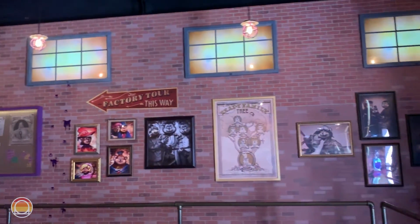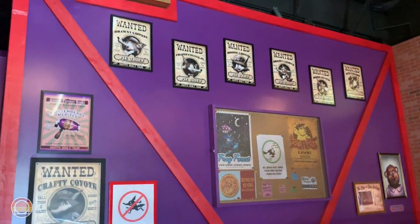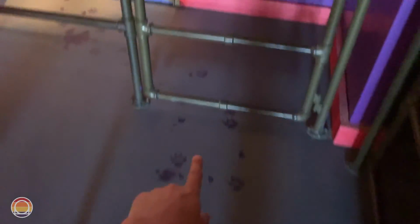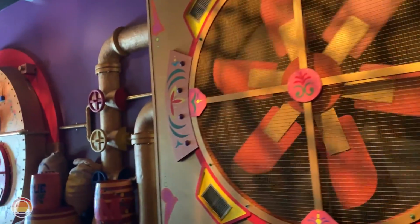Would you look at all of this? So much detail, so much love. I am blown away at this queue space. Look, there's even paw prints. Somebody stole the boysenberry pies. What? This is incredible.